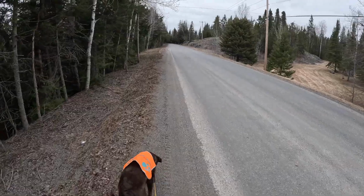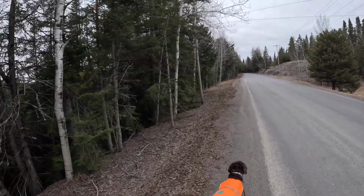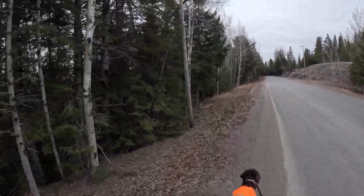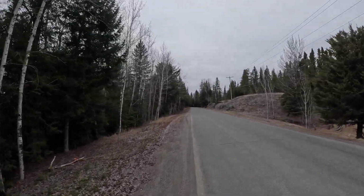It is very difficult to do this and manage the dog at the same time. She wants to pull all the time. We're out of the wind here, so now I'm starting to feel like I'm going to overheat.